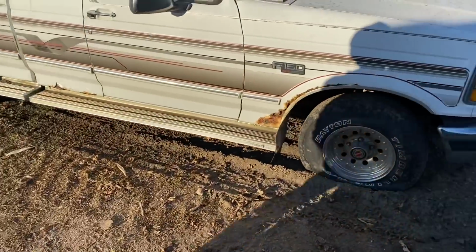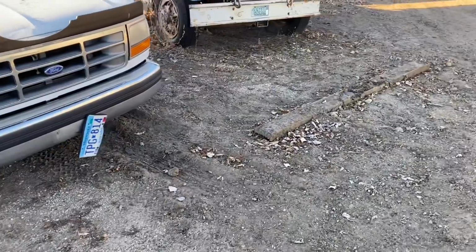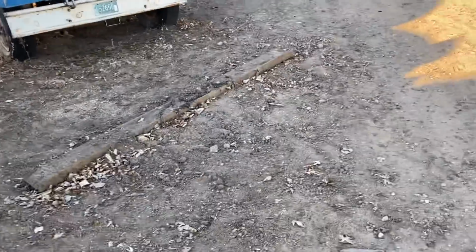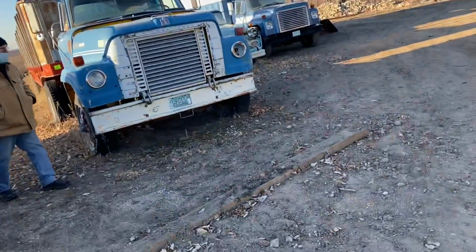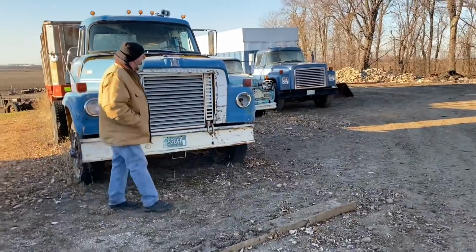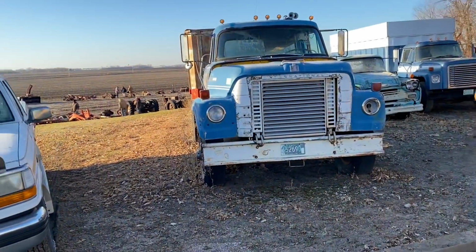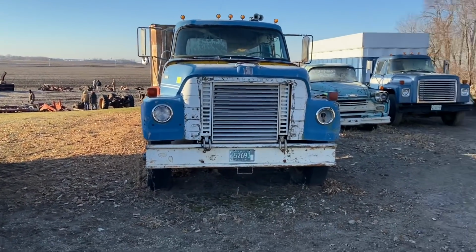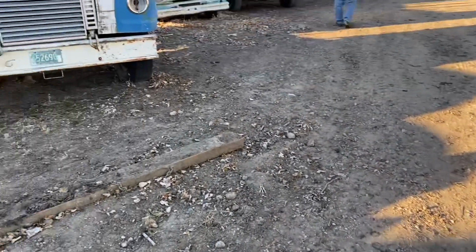There's an old Ford there. Seen better days. I gotta fix the angle on my camera here real quick. There we go. International 12. Oh, we got them, so you can have one too. We're auction number 12 today.